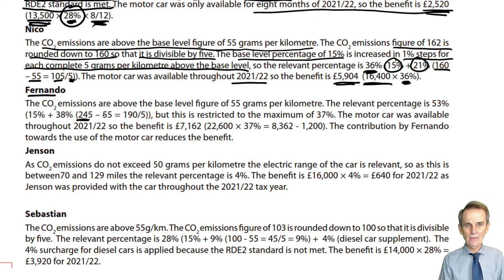So far as Fernando was concerned, well, Fernando's, the CO2 emissions that he had, bless him, 245. Huge. So even without doing the calculation, I show it there anyway. But even without doing it, we can see that the add-on to the base level of the percentage base rate of 15%, the add-on is going to take you well above 37%. So, of course, we will be using 37% here as the figure to apply to. Do we know the list price? Yes, we do, 22,600.